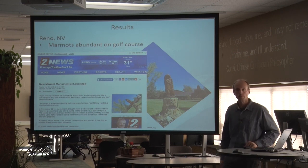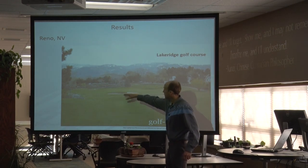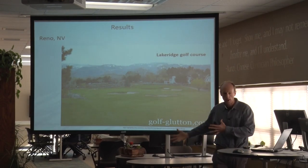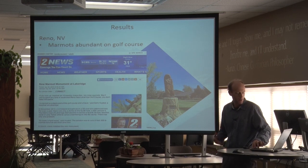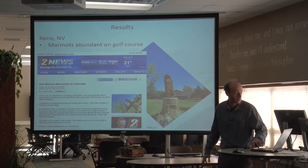Is this a high elevation or lower elevation marmot? It's at the base of the mountains. And there's some sagebrush there. So it's not bad, but the habitat isn't montane. And that's what kind of revolts my sense of what marmot habitat is. But that's just reality there.